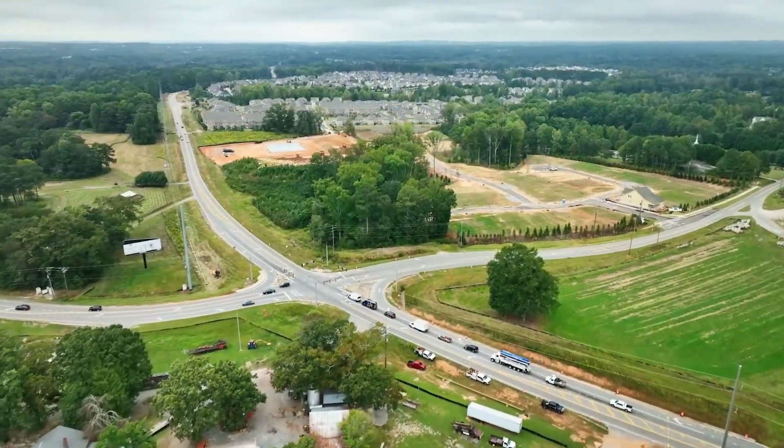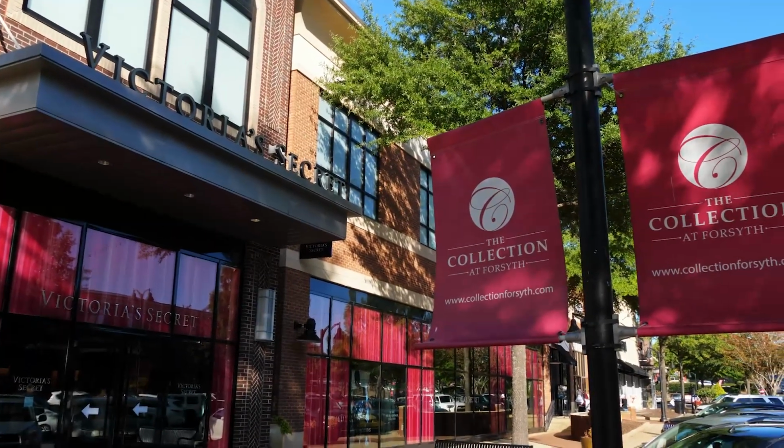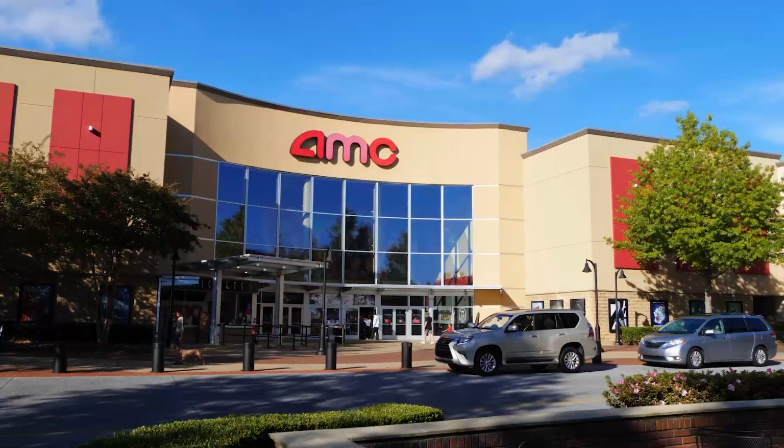So let's talk a little bit about the area and some things that you can do. So like you said, we're right there in Cumming. We're off of Majors Road. We're really close to 400. So you have the Collection at Forsyth that's really close by. You've got great shopping and dining. So there's a lot to do all around.